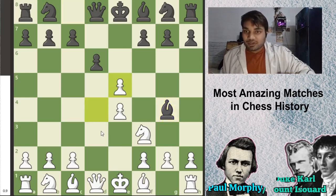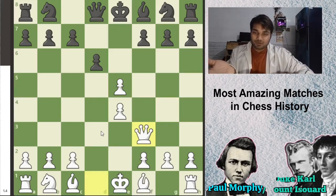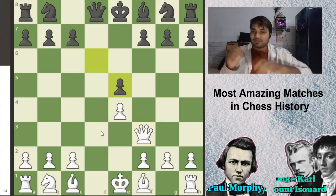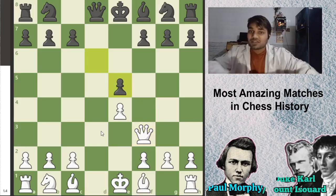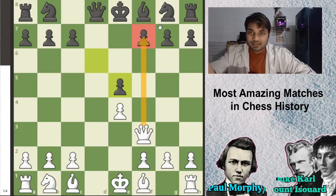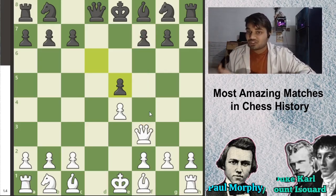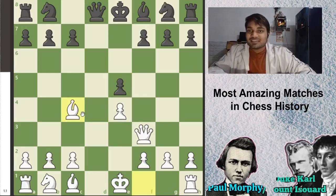Now we have pawn takes e5, bishop takes knight, and queen takes bishop at f3. This is a natural move. So pawn takes pawn at e5. At this point, guys, you can see the queen is aligned on the f7 square, and it is very dangerous for black, so black has to be very careful. And white actually took the chance. He went with bishop to c4, and you can see guys, this is an instant checkmate threat.